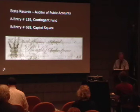The highest concentration of records dealing with artisans for the state come from the contingent fund, which is made up of a series of vouchers. They cover the span 1776 to 1859, and they are arranged chronologically. You've got 23 feet, 9 inches of these things, so there's a huge number of them. Let's look at one of these vouchers.